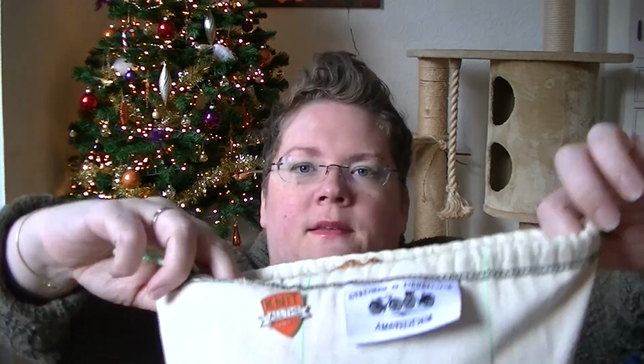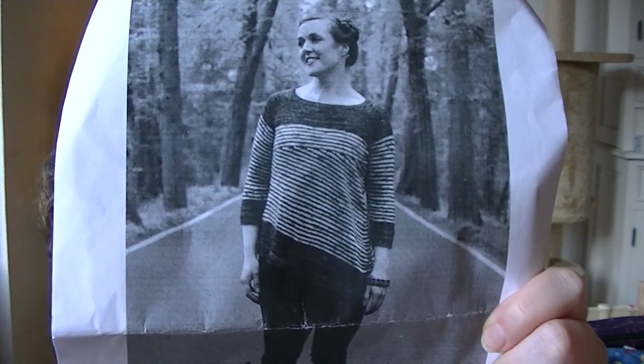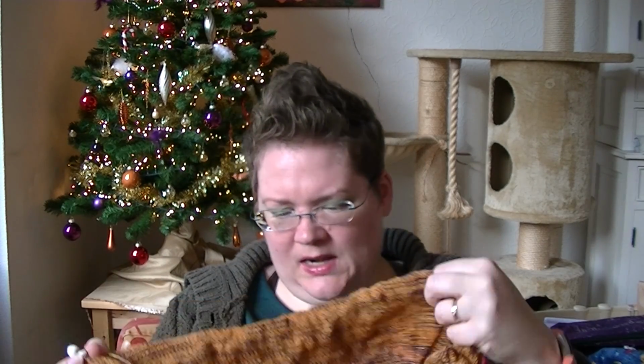Stephen and Penelope-ish Amsterdam handmade bag, and a knit all the things pin, also from Stephen and Penelope. And in here is my breathing space sweater by Vera Valimaki. Most of you will probably know this sweater. And I saw a really beautiful one on Instagram from someone who knitted with the Tits Out Collective yarn. It was so gorgeous that I really want to be faster in knitting. But this part I am at is pretty boring and slow.